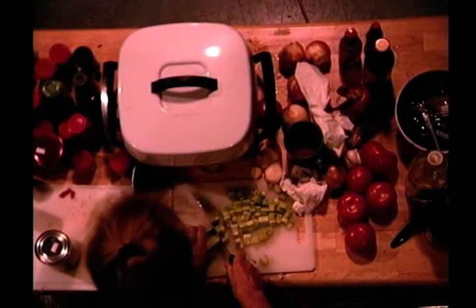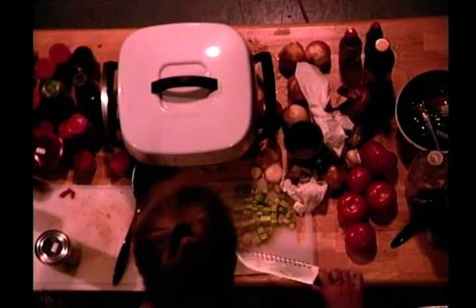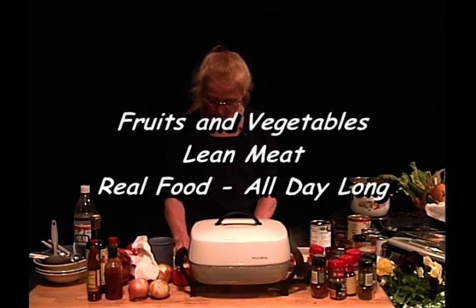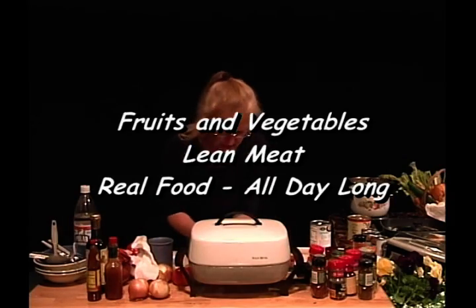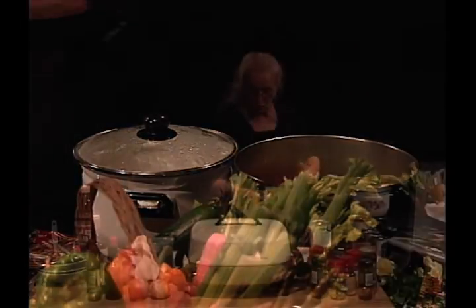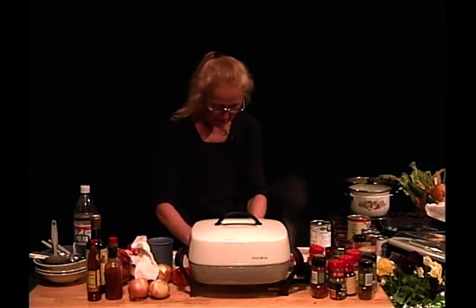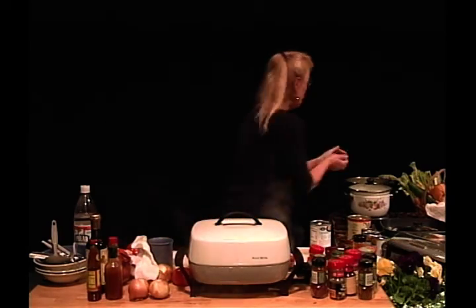Fruits and vegetables and lean meat and real food all day long, as you will see, is the way to a healthy life. And healthy and happy is the only thing that I want to be for the rest of my life. I'm making a mess, but that's okay. The cleanup cook will come and clean it up. I'm having fun here. I'm really enjoying cooking for you tonight. And I want you to give me a call.